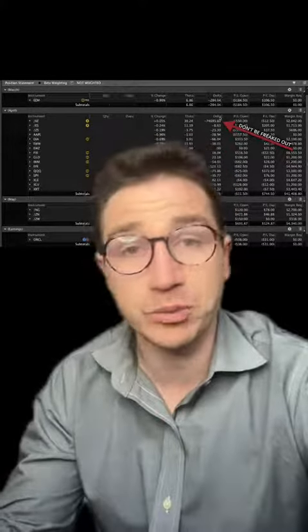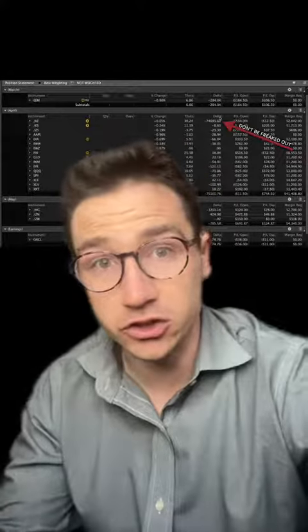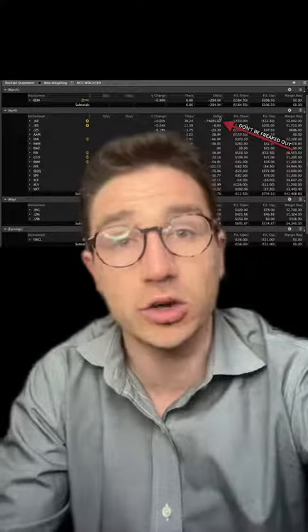A covered call, for example, is a form of delta hedging because you buy long the stock, but you also sell a short call on the stock, which reduces your delta.